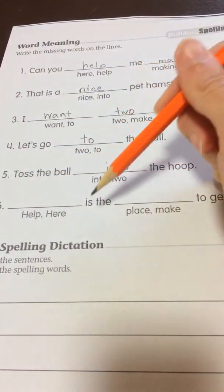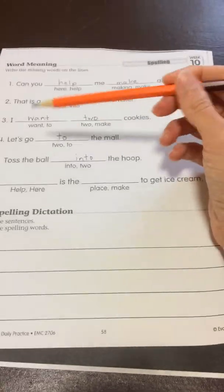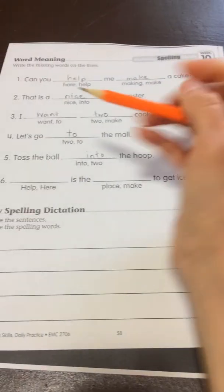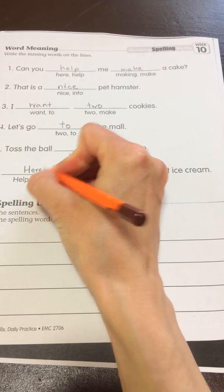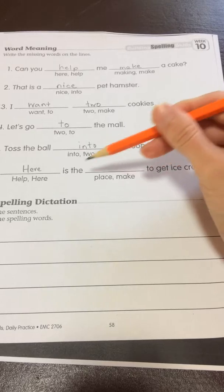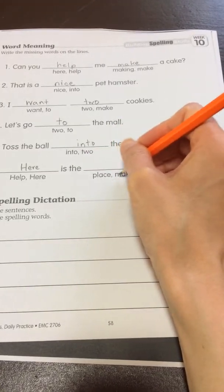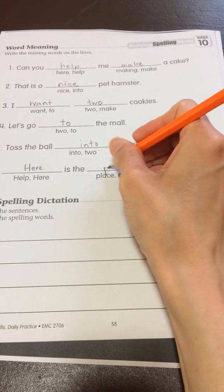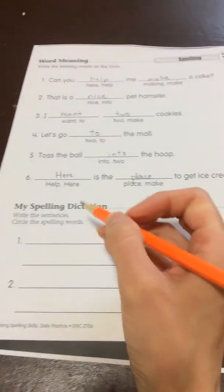6, ___ is the ___ to get ice cream. Help is the, that doesn't make sense. Here is the, that makes more sense. So here is the place. Here is the make. We want, this is a verb, and this is not a subject or a person who can do it. So here is the place to get ice cream.